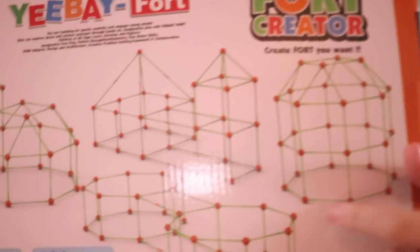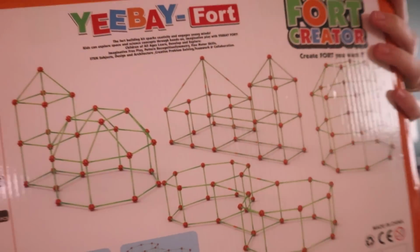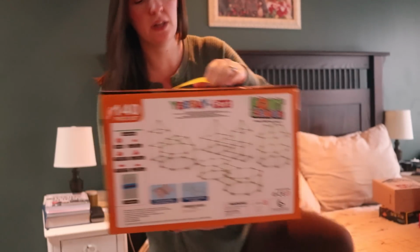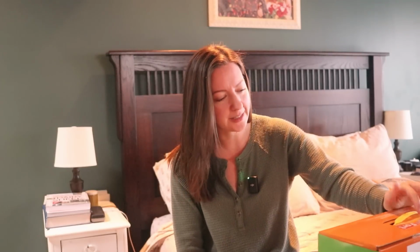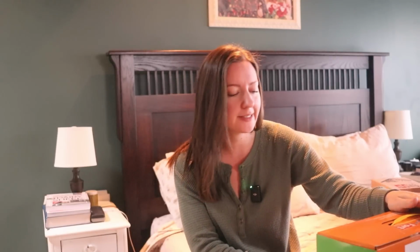So it has all of these rods and these connector pieces, and you can configure it however you want. And it's fairly large. Like, you can throw a big blanket over it or some sheets. I have some extras I can give them. So I think they will thoroughly enjoy this, and it'll give them a lot of open-ended play, building things together and, you know, creating castles and forts and such. So that is everything I got my kiddos for Christmas this year.